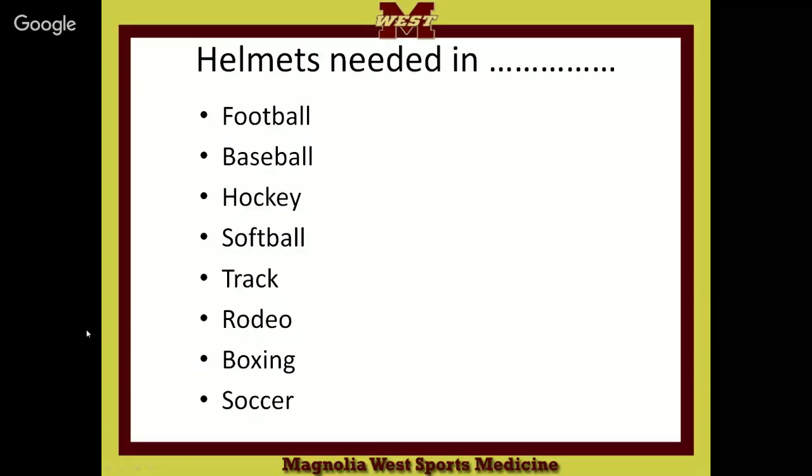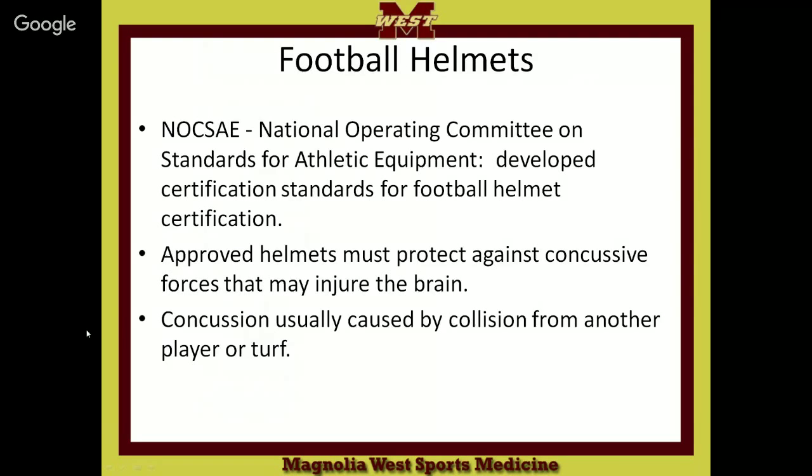So between now and Monday, I want to know a helmet. You can either email it, you can text it, you can print it out, whatever it is. But always make sure that you include your name in whatever venue or vehicle that you send it through. Okay? Good. All right, football helmets. You tell me where it is, how much it costs, and why you should wear it.